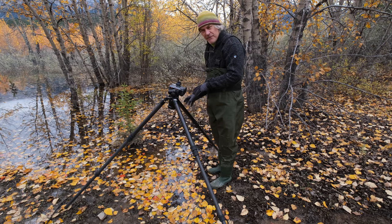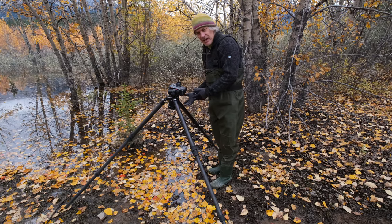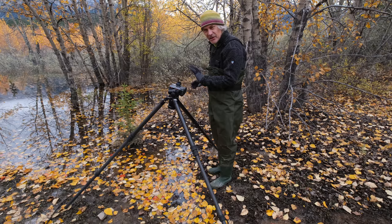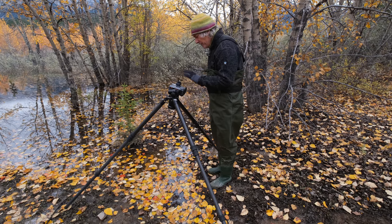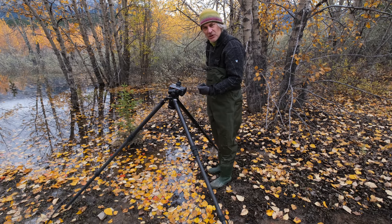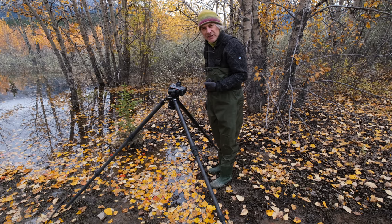The only thing you have to be careful of is that you're not getting your own reflection in there. And that's why I'm at a little bit of an angle here. Ideally, I would have rather shot looking straight down, but of course, if I do that, then you'll get your own reflection in the scene as well.